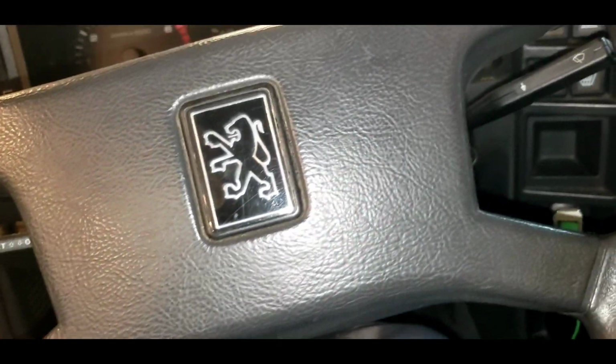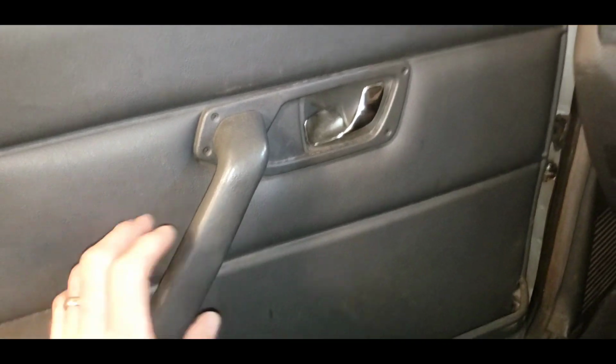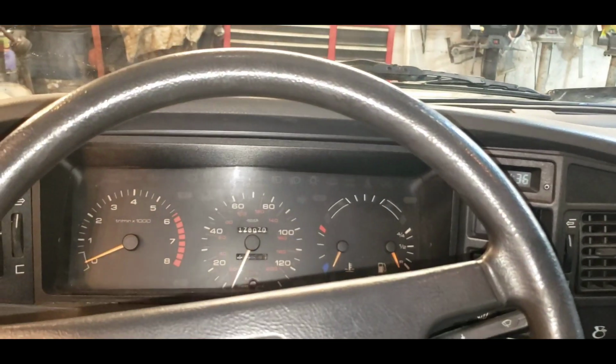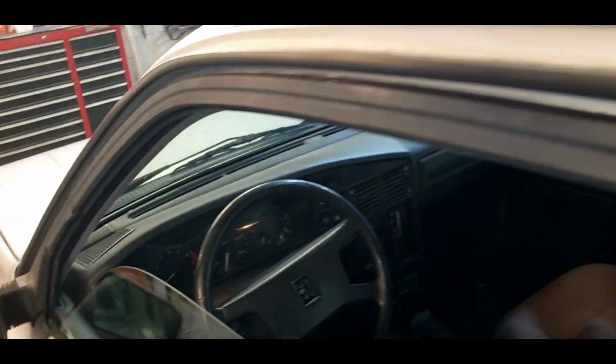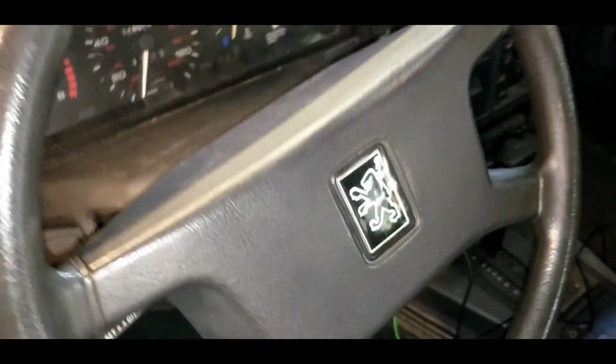Cruise control, air conditioning, rear window wiper. This is a deluxe car. So vinyl door panels, cloth seats in good shape. This is a neat car. Let's open the hood. Let's see what we got there. Do we have a mirror? Yeah. No power mirrors, but we do have a mirror on both sides. As well we should. Has the interesting roaring lion logo there on the dash. I should say the horn, what would be the horn pad.